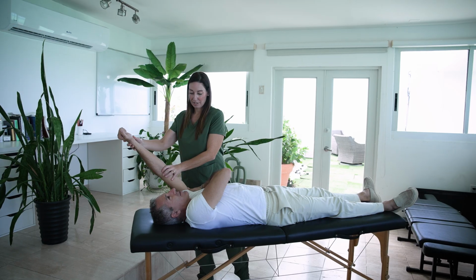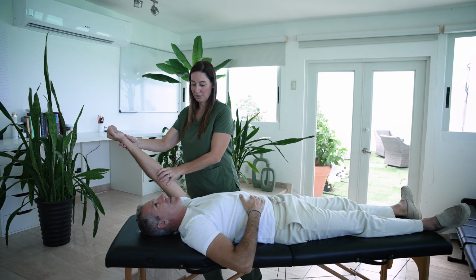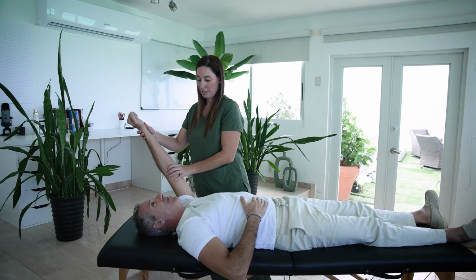You should start to notice that the pain will slowly start to ease off, and you might be able to start tolerating sleeping on that shoulder. If you're not seeing much of a change, please reach out to your local PT that can examine you further and make sure that there's nothing else going on.